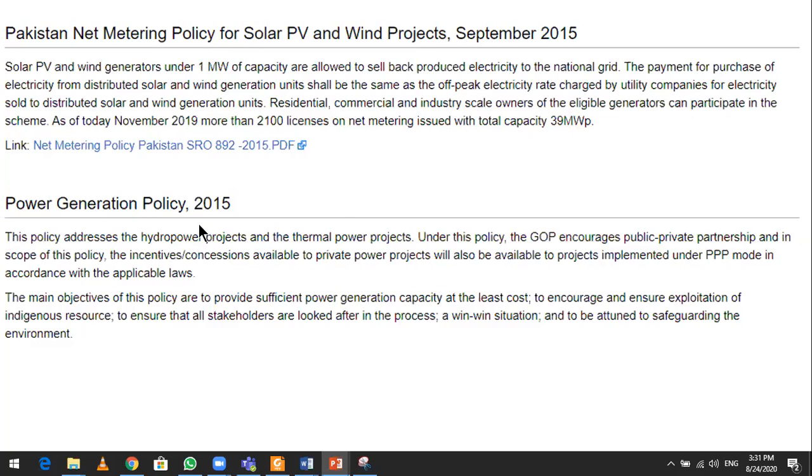Power generation policy. This policy addresses the hydropower projects and the thermal power projects. Under this policy, the government of Pakistan encourages public-private partnerships in the scope of this policy. The incentives and concessions available to private power projects will also be available to projects implemented under PPP mode in accordance with the applicable law.